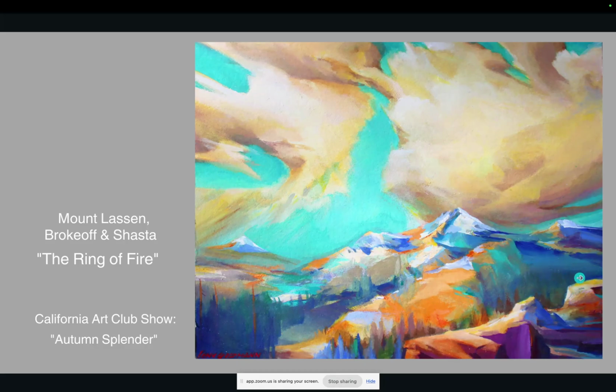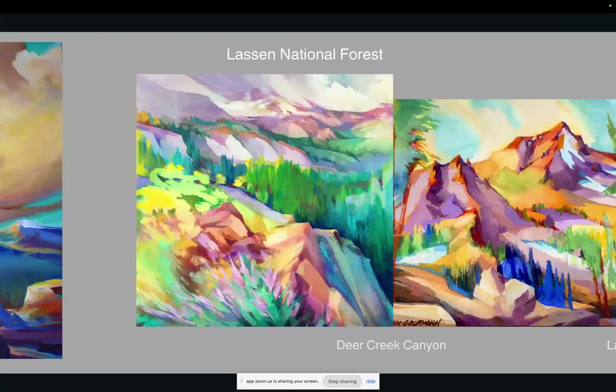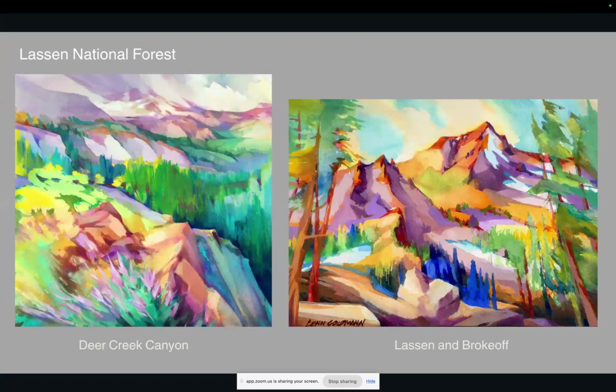I never think of this as all volcanic, and I didn't know that the strata was different, that the structure of the earth was different from Hawaii. Beautiful. So you can see the color palette has changed. And again, that cauldron right here, Lassen and Brokoff.